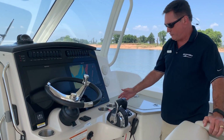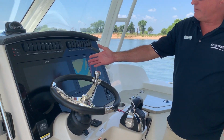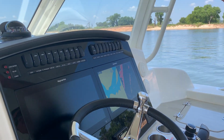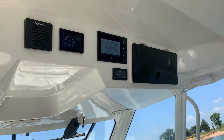The boat's equipped with a joystick and has Skyhook. Your displays are here showing instruments, radar, chart plotter. It's all there. This boat's also equipped with active trim and a gyro stabilizer.